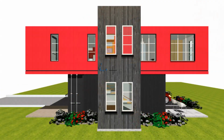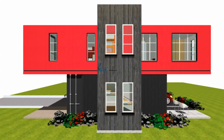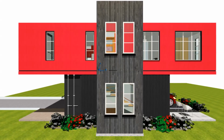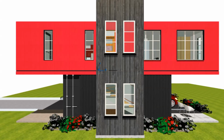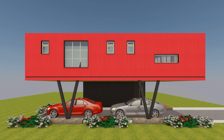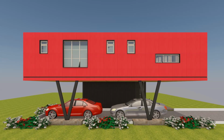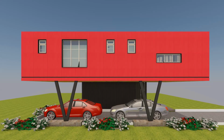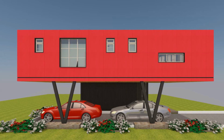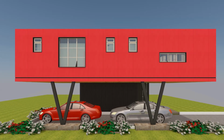We also have the original container corrugated walls exposed on the lower level 20-foot shipping container to bring out the industrial nature and the industrial vibe of the design. Otherwise, feel free to explore any other material that you prefer to use for your exterior finishes.